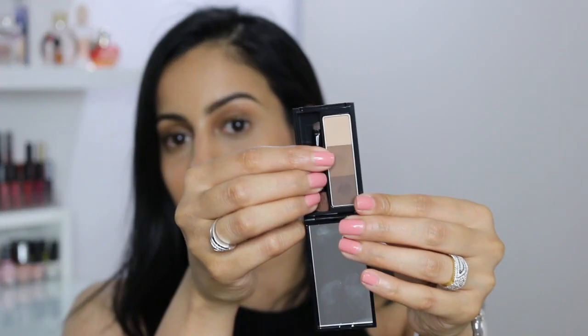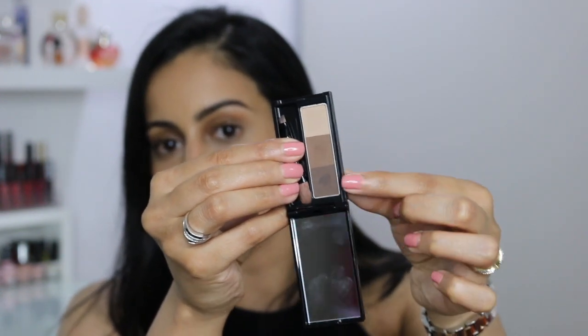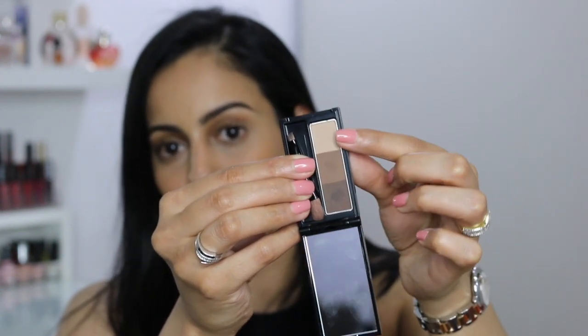You can actually probably use this as an eyeshadow as well. You can have this color going in your crease up here and this color along your lash line and this on your brow bone. You can definitely make this one work as an eyeshadow. I'm so excited about this.